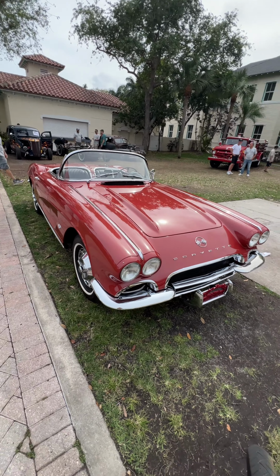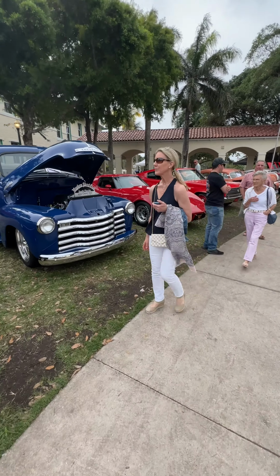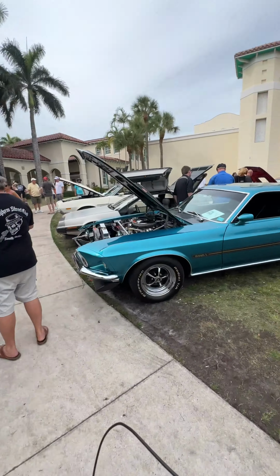Wow. So this is an old school square, man. Look at it. 1952 Chevy. Look at this Corvette. Oh my God, look at this Mustang.